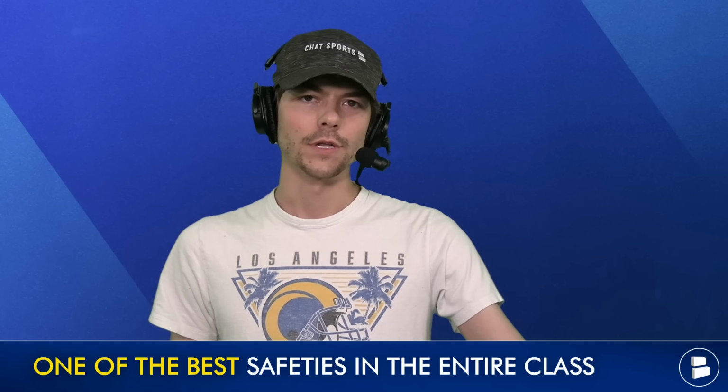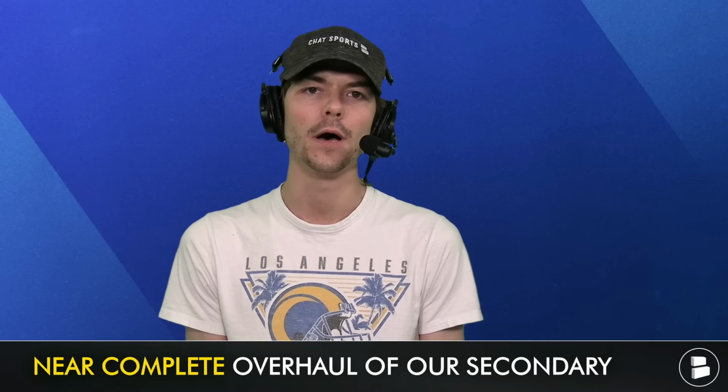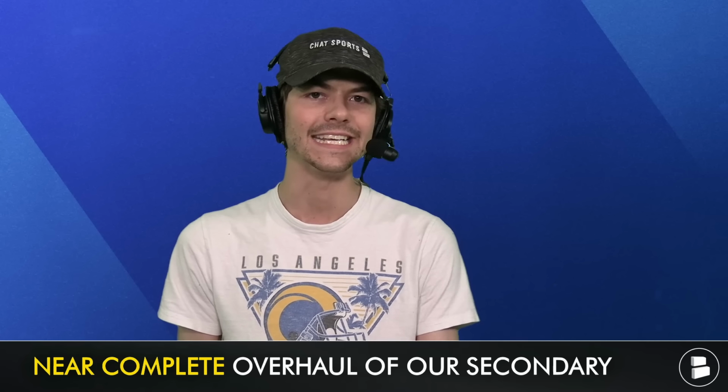And look, I've shown you guys this graphic before. Jackson Smith and Jigba torching our defense. This is why we're overhauling. This is why you double dip. This is why you spend 2 back-to-back picks, 29th and 61st, overhauling the secondary, remaking the look of this defense for Chris Shula, finally giving him the kind of personnel he needs on the back end.